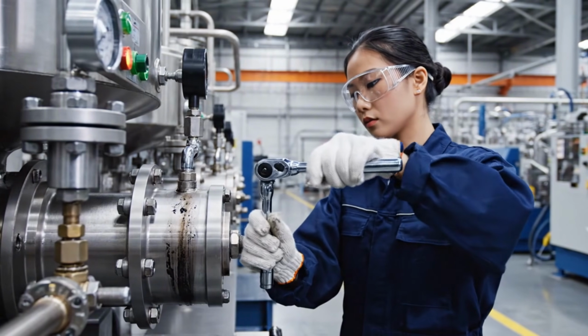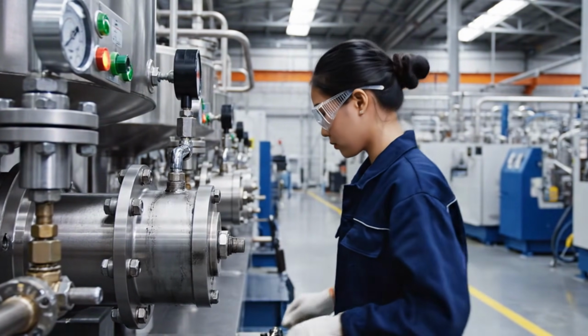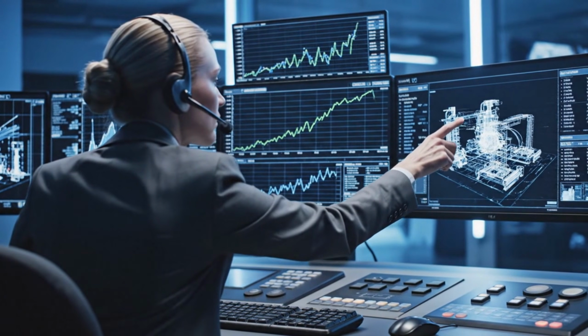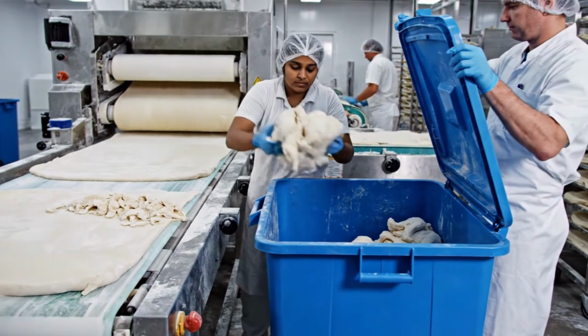The M-Series actuator requires precise calibration and torquing during its bi-weekly cleaning cycle to maintain peak efficiency. Every step is monitored by advanced computer systems. Waste is minimized and often recycled for animal feed.